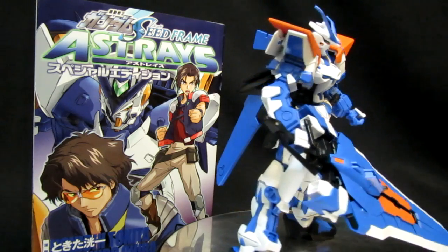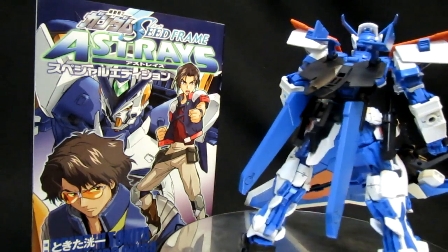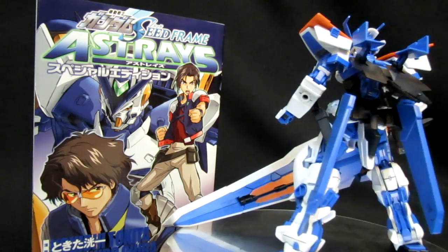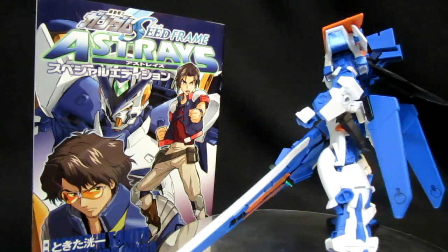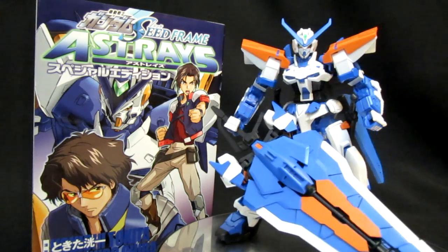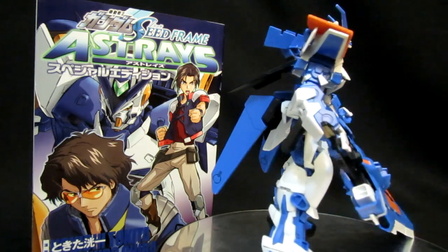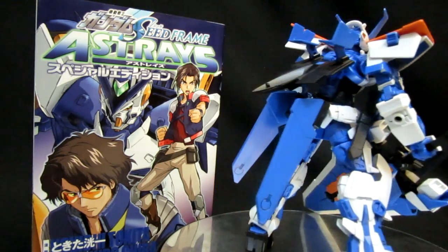I haven't built it myself, but I've seen it on shelves, built, painted, complete, unpainted, and I think it looks just absolutely incredible in terms of the posability, the weapons. The one reason why I haven't bought it, besides my slight disappointment with the PG 00 Riser and Strike Freedom, is that it hasn't made me really want to rush out and buy any more PGs. But if I did, it would be the Red Frame.